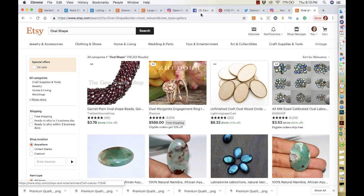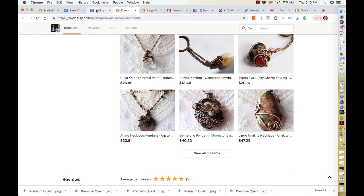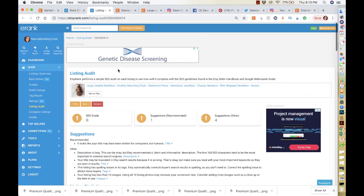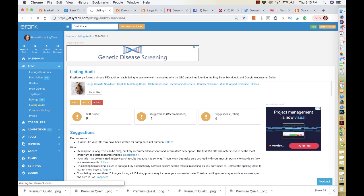So what you have to do is go back and change your keywords. You have to go back on eRank. You could use the free version, or you could pay for the pro if you want to. You've got to go back and play with the keyword tools. You've got to do the work. It's tedious, but you've got to spend the necessary time.